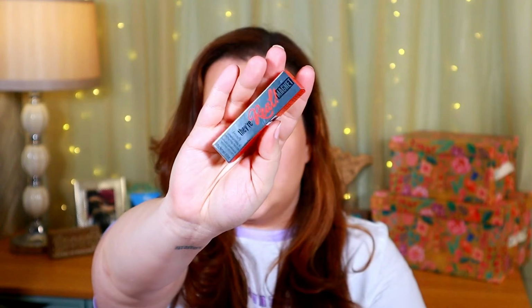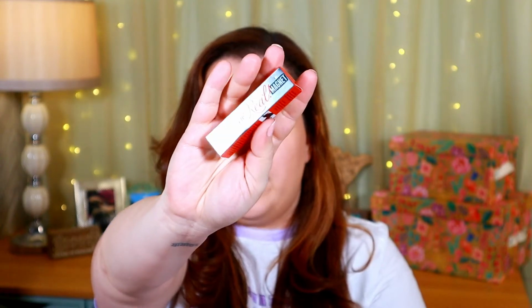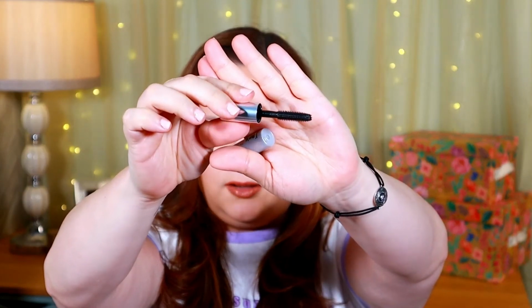And next up, oh, this was the one that I picked. I'm really excited for this one. This is their Real Magnet Mascara from Benefit. I've seen so much advertising for this on Instagram and TikTok, so I'm really excited to try this mascara out. I'm going to open it up and see what the wand looks like. Smells like mascara, but that is what the wand looks like.